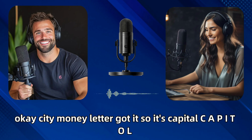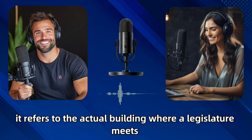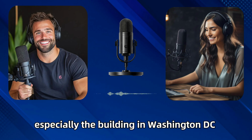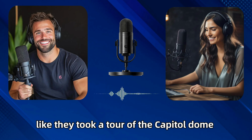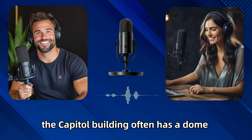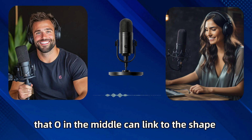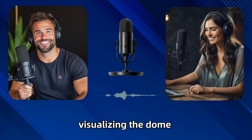So that's capital. Capitol. That one's much more specific. It refers to the actual building where a legislature meets, especially the building in Washington, D.C. Ah, the specific building. Like they took a tour of the Capitol Dome. Exactly. And that's the memory tip. The Capitol building often has a dome. That O in the middle can link to the shape. Oh, that's clever. I like that one. Visualizing the dome.